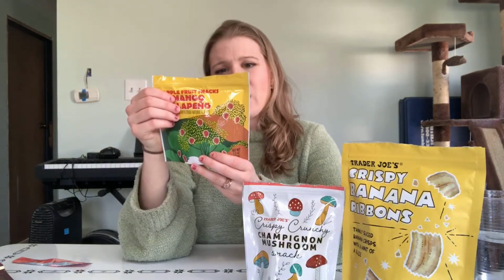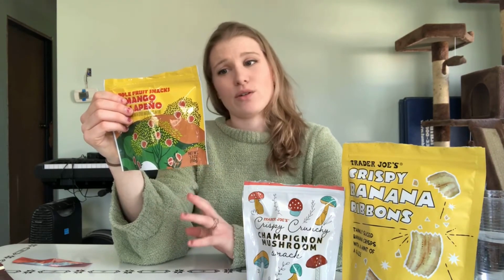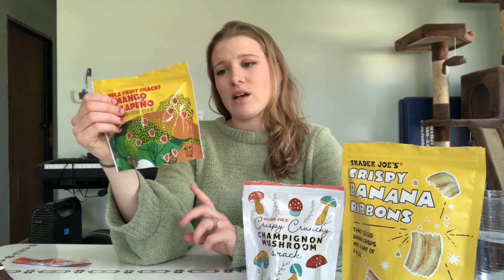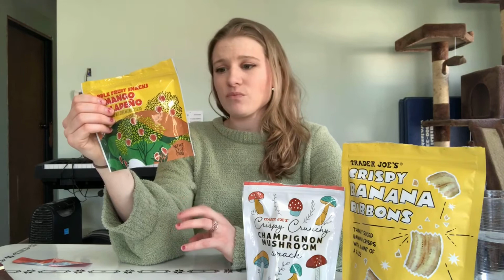Okay. 4.5 servings in here. So 1/4 cup is a serving. That's 100 calories per 1/4 cup. There's no fat, there's no cholesterol, there's 5 milligrams of sodium. There are 26 grams total carbohydrates, 2 grams of dietary fibers, 24 grams of sugar, quite a bit of sugar.